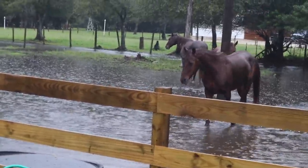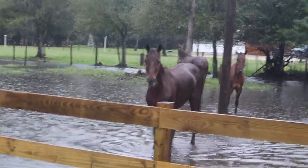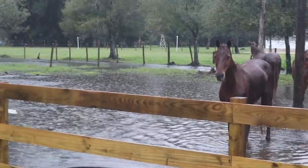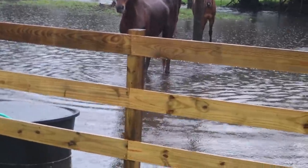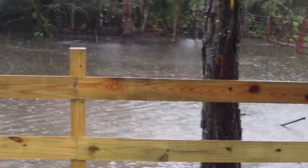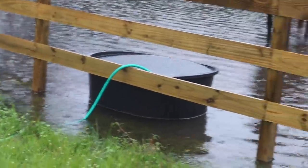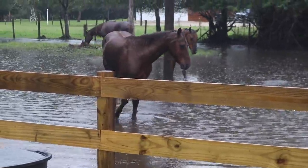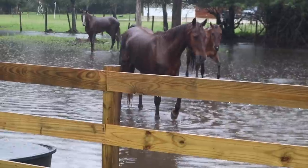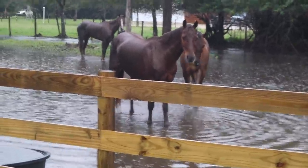Oh, I wish my barn was done so bad. We could be in the barn right now, but the storm is actually not that bad right now. It is raining obviously pretty hard, so the property can't even keep up and drain at all. This is the deepest this has come because it's actually coming past the fence. So it's pretty bad. If it gets really bad, I might move them over into the cow pasture, because I don't want them in our back pasture yet.